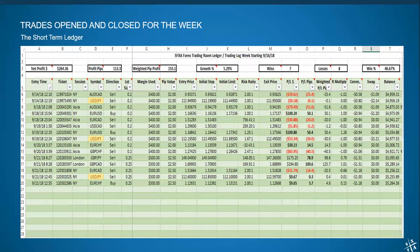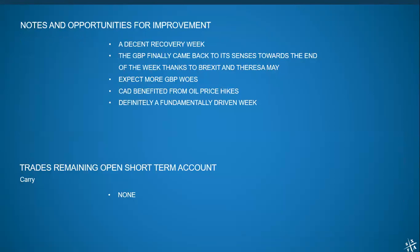Our notes and opportunities for improvement. As I said, it was a decent recovery week. The pound finally came back to its senses towards the end of the week, thanks to Brexit and Theresa May. I do expect to be more pound woes as the weeks go by, as opposed to good news for the pound. So we'll be continuing to trade it towards pound weakness.